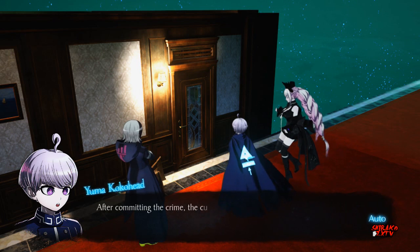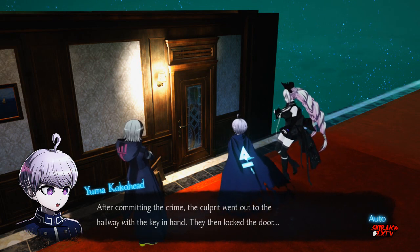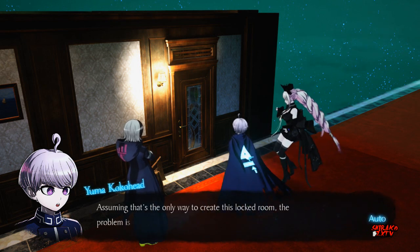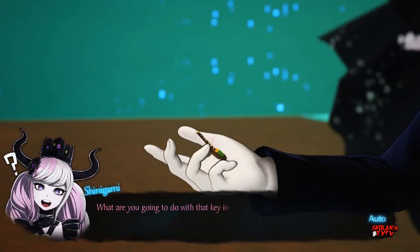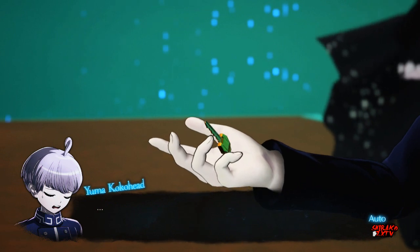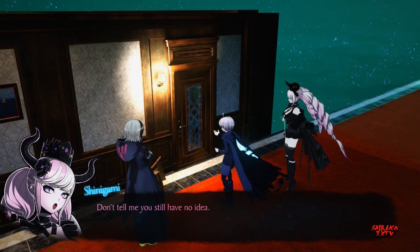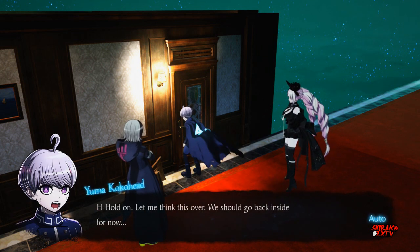After committing the crime, the culprit went out to the hallway with the key in hand. They then locked the door. Assuming that's the only way to create this locked room, the problem is, what are you going to do with that key in your hand, Master? Don't tell me you still have no idea. Hold on, let me think this over. We should go back inside for now.